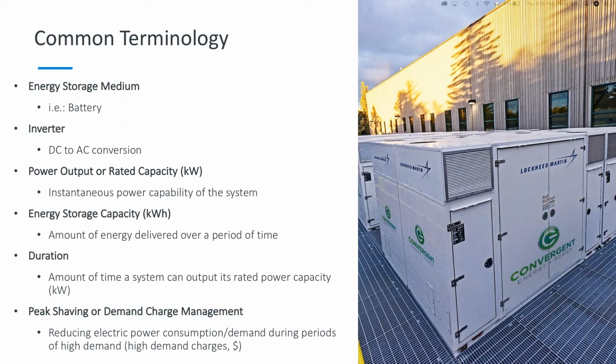Mark and Kevin from Baker Electric did a great job explaining what demand charge management is and the importance of being familiar with those financial implications. So I'll try not to talk too much more about that.